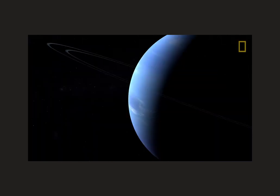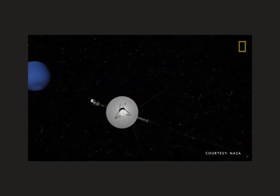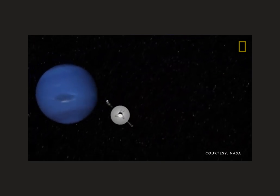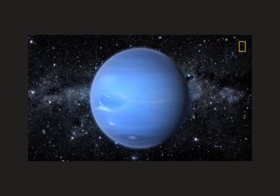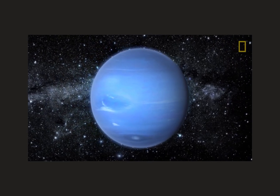Much is left to be discovered about Neptune, its rings, and its moons. Only one spacecraft, Voyager 2, has visited these cosmic bodies, but future missions to this mysterious, icy world would have even more stories to tell.